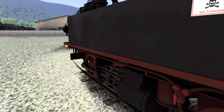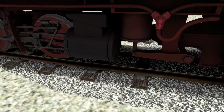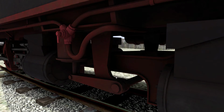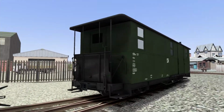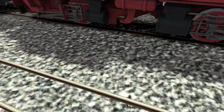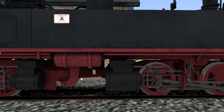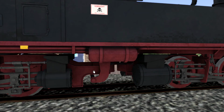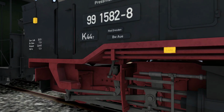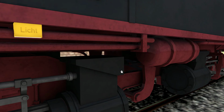So I'm not going to say that they are or aren't articulated. I assume that they are articulated locomotives because it looks like the frame is split right here. Maybe it's a little brighter over here. You can see it on this one, but yeah, it looks like the frame is split and then hinged right here. So I assume that these locomotives are articulated. My information sheet here does not say yes or no, so I'm just going on a guess.